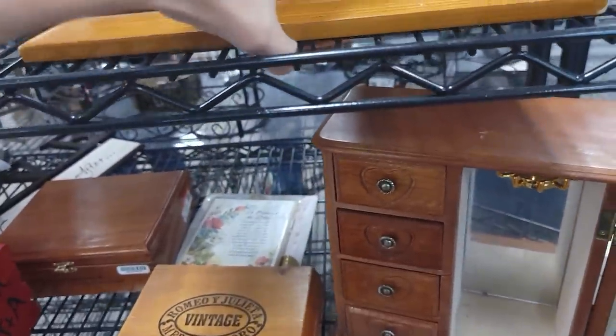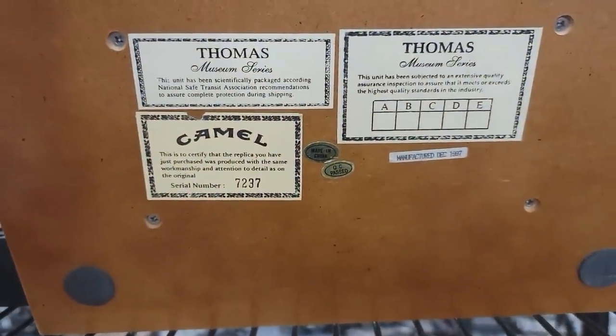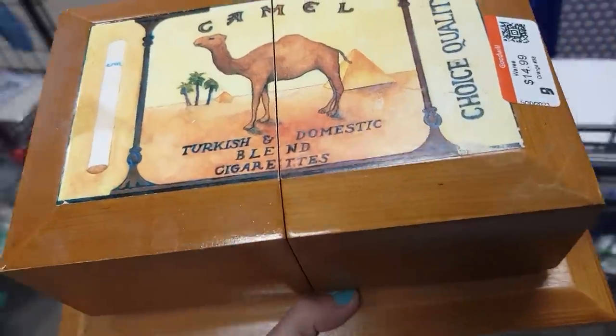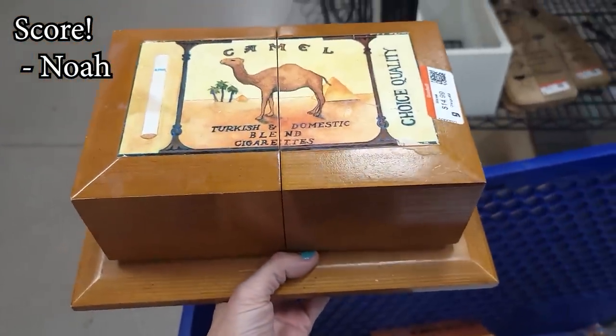So for that reason, I'm going to leave it, but it's a Thomas Museum. Okay, you know what? Maybe I'm going to look it up real quick. Stand by. Well, it looks like it will sell for about $40, so we will go ahead and grab it.